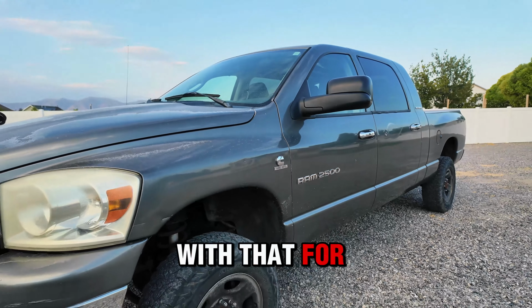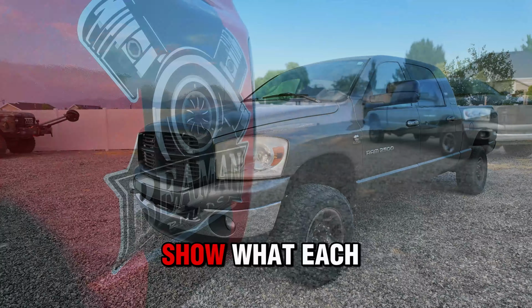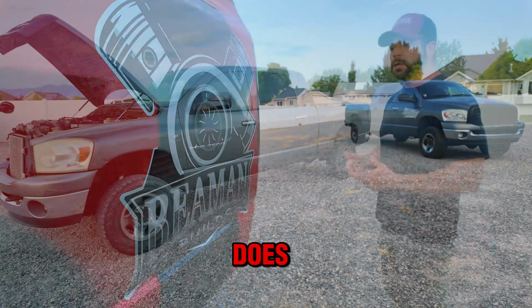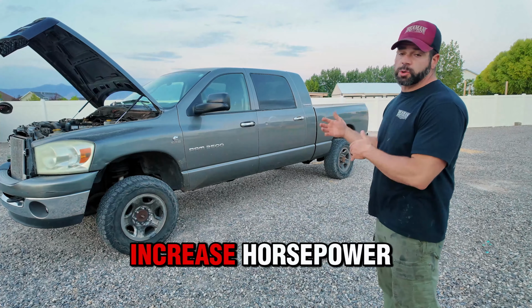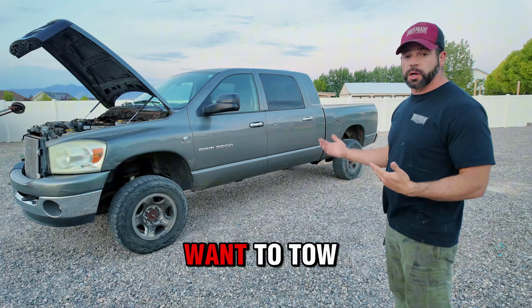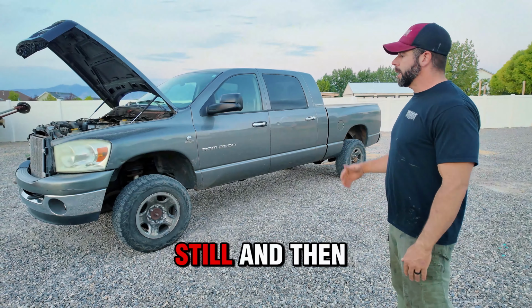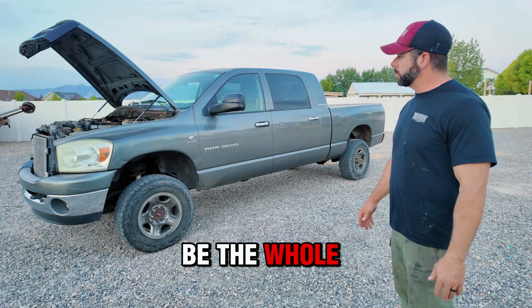And then we'll play with that for a little while. We'll keep doing upgrades on the truck. And then I want to use this as a platform to kind of show what each of these mods does. So we can say, all right, we were able to increase horsepower, reduce EGTs, that kind of stuff, so you guys know what to expect if you want to tow with this truck still. And then we'll leave it up to you guys where you want to take it next. So that's going to be the whole build.